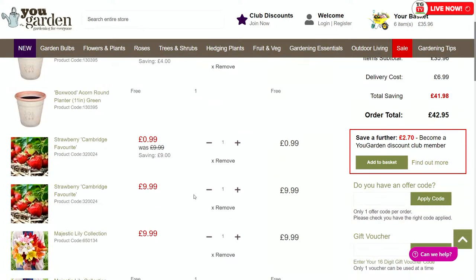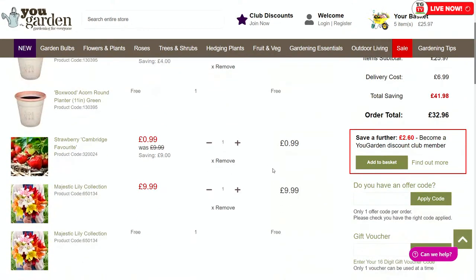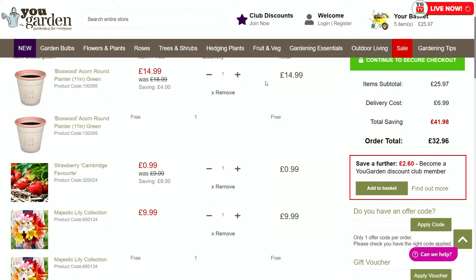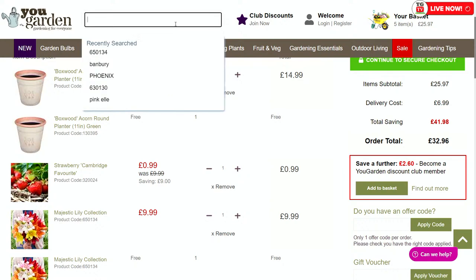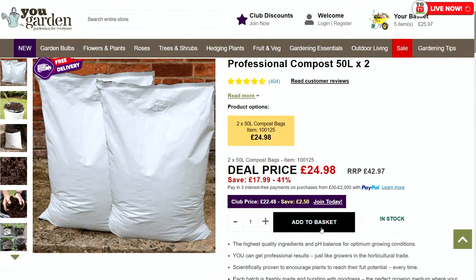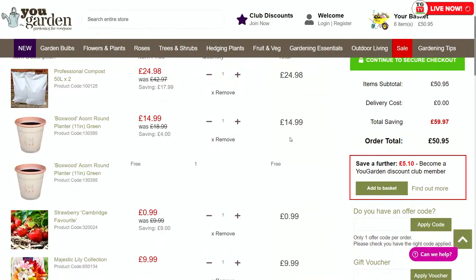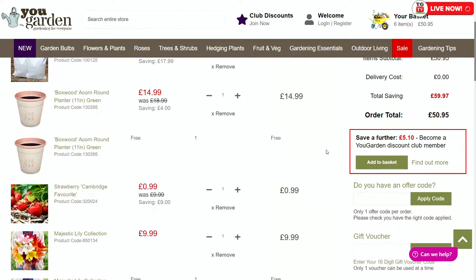Oh, the second one's £9.99. So it's one per basket, if you're putting in more than one order, just saying. But if you're paying postage, the highest postage in your basket will be the postage you'll pay. You won't pay postage on anything else. And then, of course, you can pop your strawberries in there if you are spending over £40. There we are. Look, so he's spending £50. Check out what he's saving: £59.97. Saving more than you're spending on that example basket.